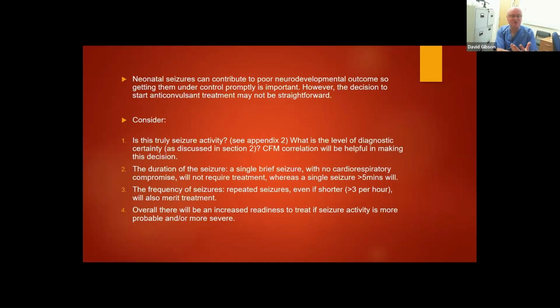We have to consider, is this true seizure activity? What level of diagnostic certainty have we? And have we got electrical correlation from our CFAM or EEG? What about the duration of the seizure? If it's a single very short seizure with no hemodynamic compromise, we simply can observe, and treatment may not be required if it's very short-lived and not persistent.